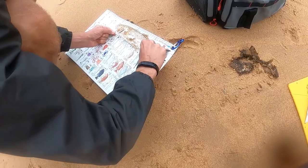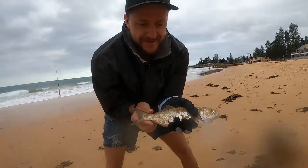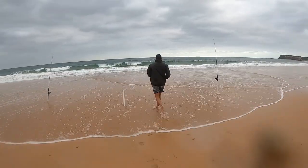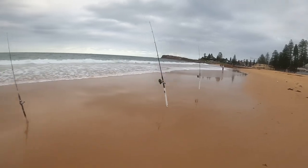Oh, just out. Show us your catch. It's a beauty. A near 30 centimeter Tailor. I'm gonna go get his big brother. Bye, fishy. Keep an eye on these three.